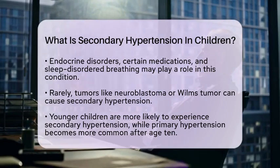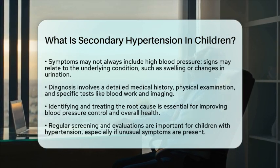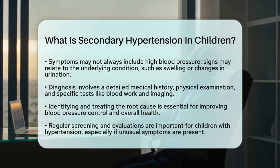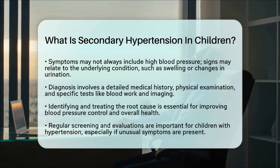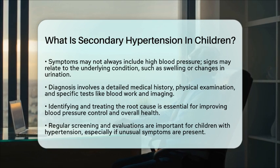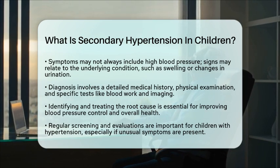When a child is diagnosed with hypertension, healthcare providers will investigate for secondary causes. This process typically includes a detailed medical history, physical examination, and specific tests. These tests may involve blood work, urine analysis, imaging of the kidneys or heart, and sometimes hormone level assessments. Identifying and treating the root cause can significantly improve blood pressure control and overall health.